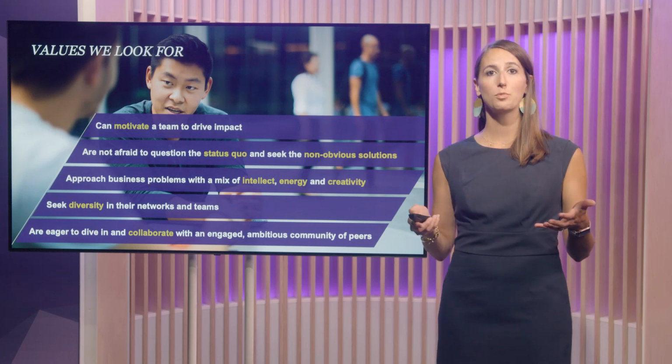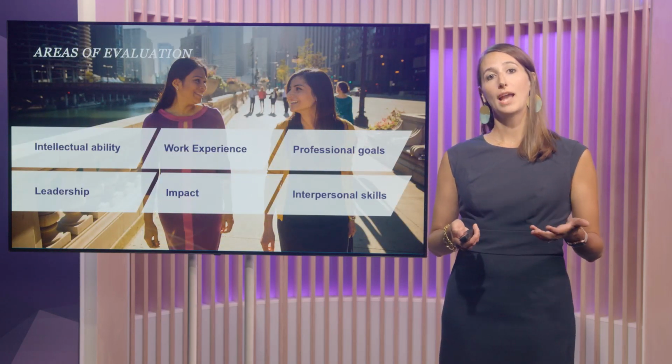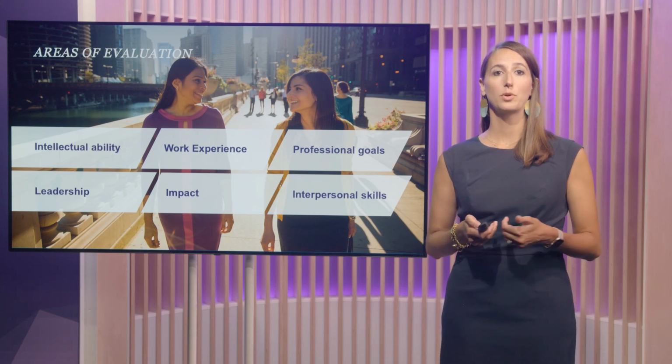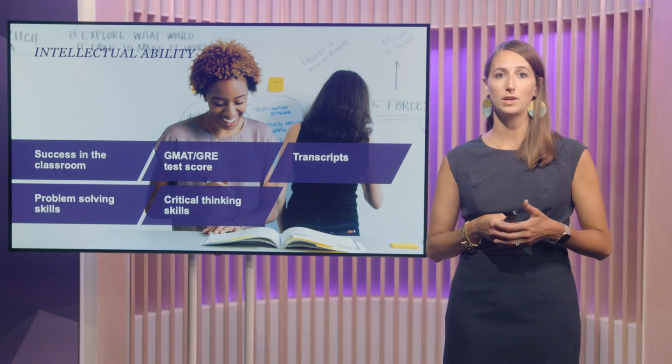And if that's the kind of person that we want, how do we go about finding them? On the screen are all the different attributes that we're looking at and evaluating when we're reading an application. I'm going to spend a little bit of time going through each one specifically. Again, it's a holistic process, and there's no weight assigned to these specific categories.